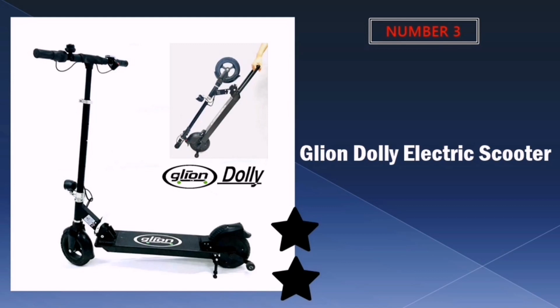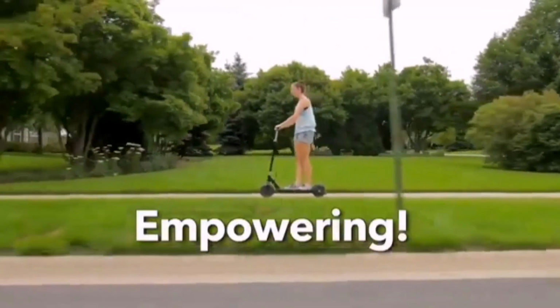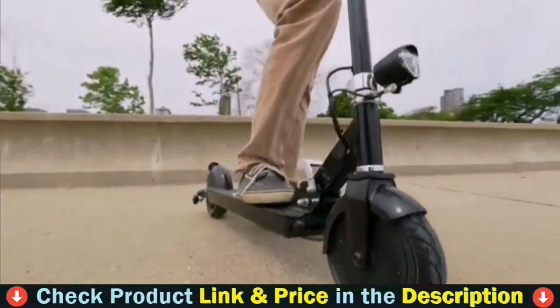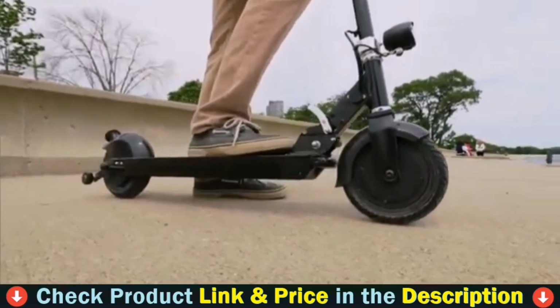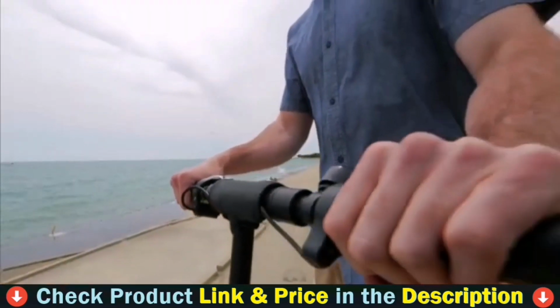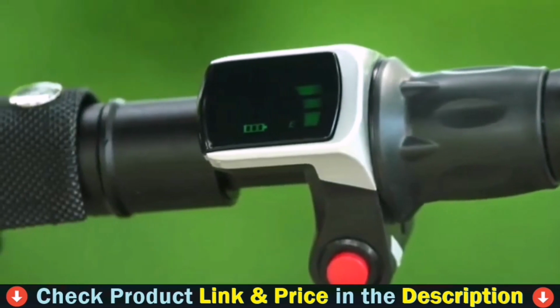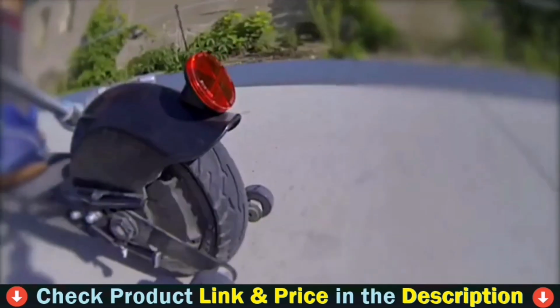Third choice in our list is Glion Dolly electric scooter. No more traffic jams in your car and no more sweating through your suit on a bike. With a top speed of 15 miles per hour and a range of 15 miles per charge, Glion Dolly electric scooter is a durable and practical tool to cut your commuting time and effort. Perfect for running errands, sightseeing and just getting around your neighborhood.